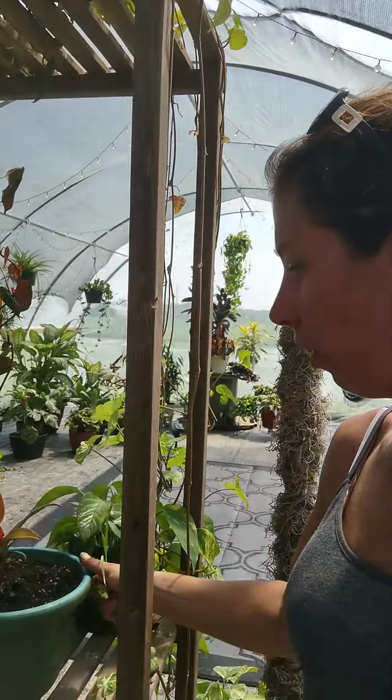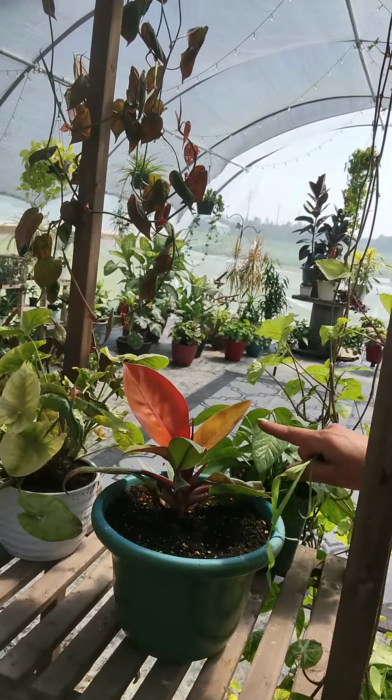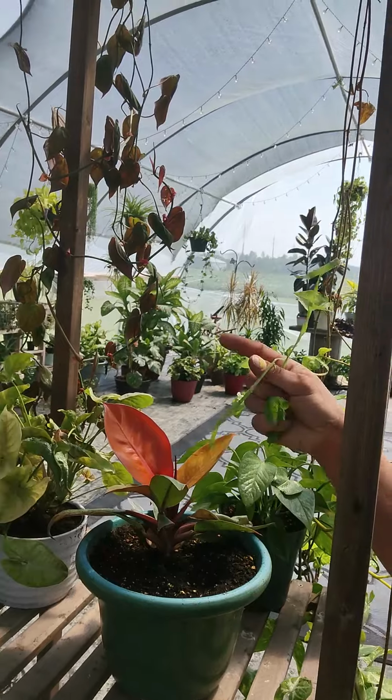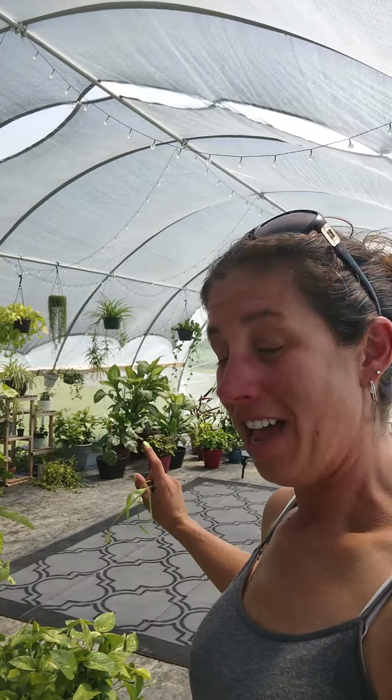Oh, you guys, I don't know if I showed you the orange princess philodendron, I think it is. When I first brought him in, he had no color. He is loving the light out here. Yes, I'm still carrying these weeds. He's doing great. So everything on this side, this is what I bought the greenhouse for, okay, you guys?